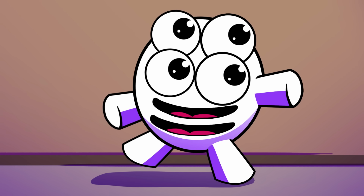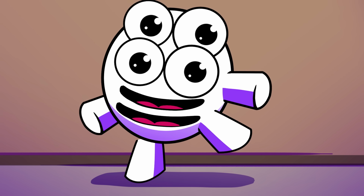Can you tell which eyes and mouths here are the originals? It's way harder than you think. I'll try this one. Impossible, right?